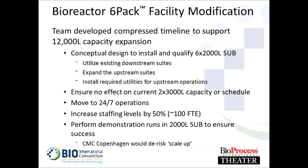Again, as I mentioned earlier, one of the biggest concerns when we have a capacity increase is that we don't want to affect the current operations that are going on. We had other clients in the facility at the time, and we really needed to devise a way to get around that so we didn't have to do any kind of shutdown. Actually, a very minimal shutdown.